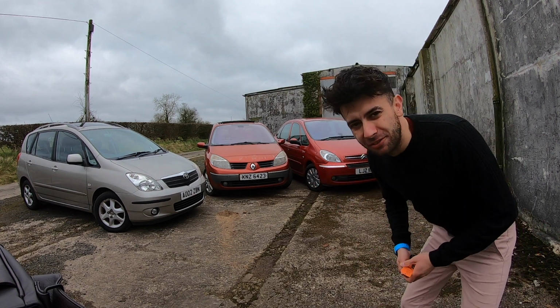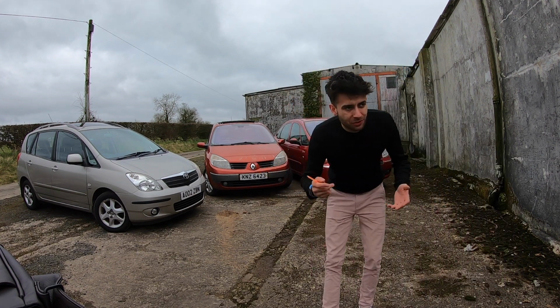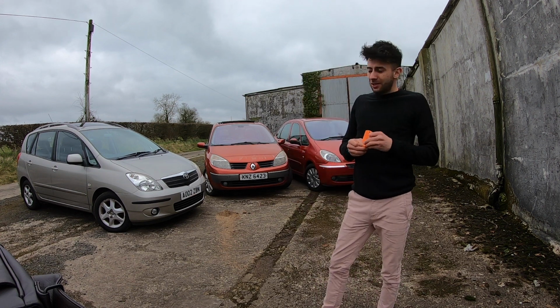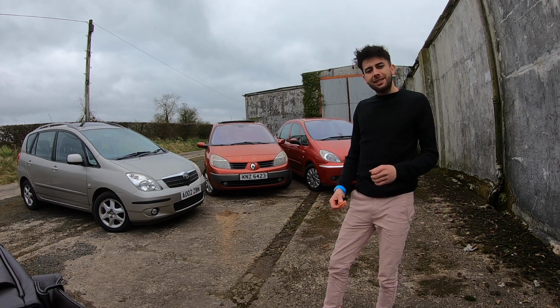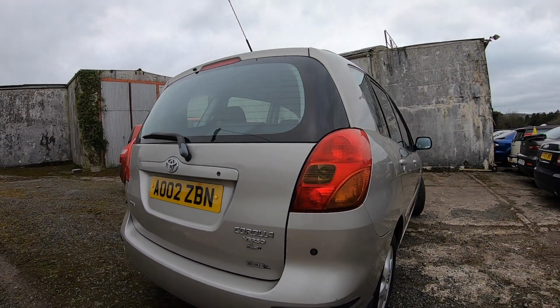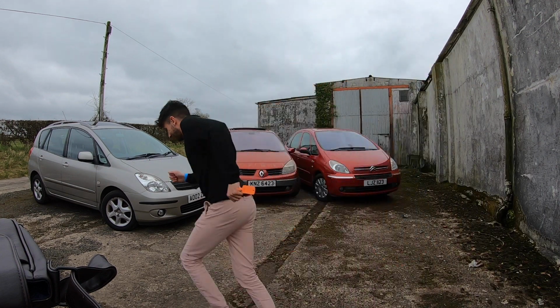But why did I bring a Verso along? Well, number one, I didn't want to include the most natural rival, the Zafira, because I hate them. And number two, it's beige, which represents Japanese sensibility and unquestionable reliability. It's time for a bit of beige.